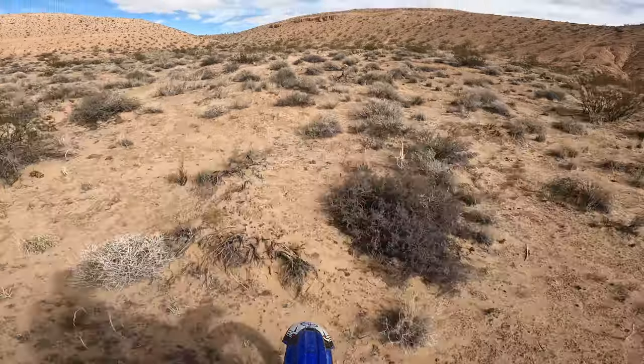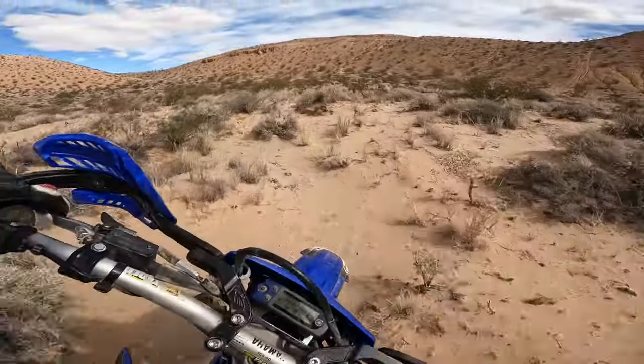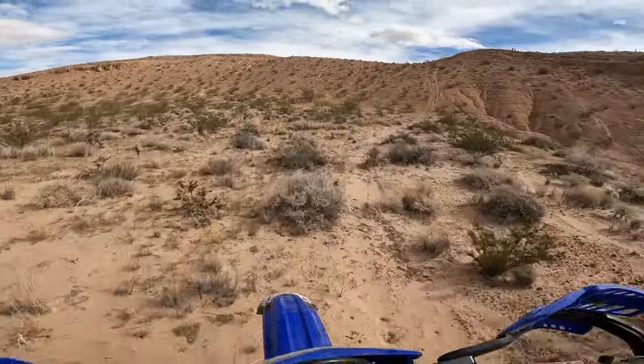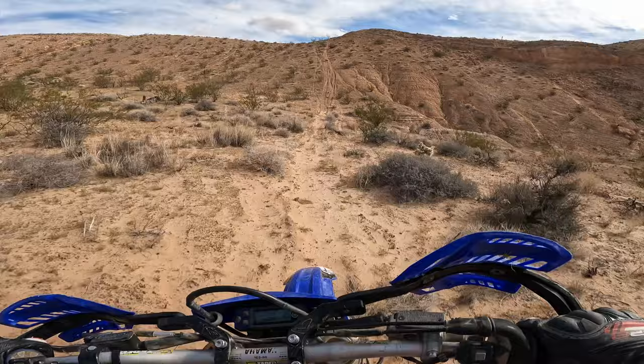I'm just gonna have to let that hill go. Come back when I got the 450 Trixie with me. So I'm gonna cheat. There's a little bit of a smaller hill climb here. I'm gonna hit that.